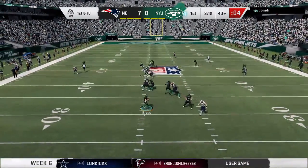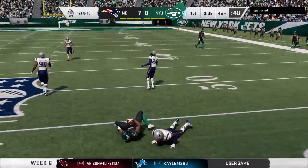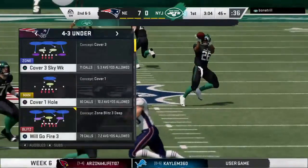Breeze now on first down. Gets this one to Le'Veon Bell. It's a gain of 5, and it'll make it a second down.